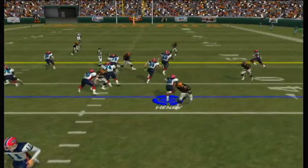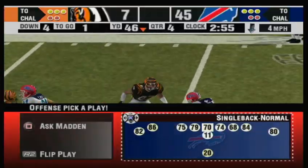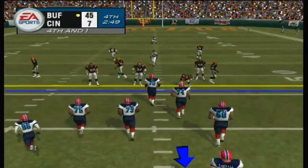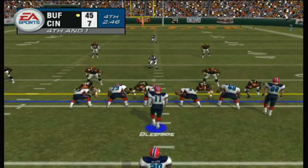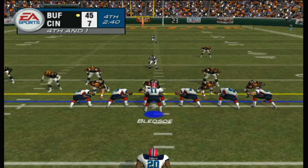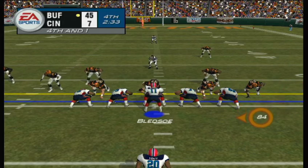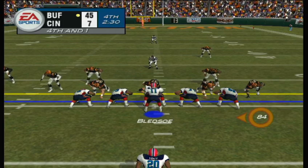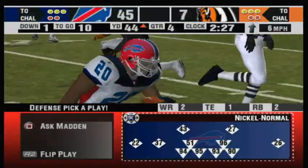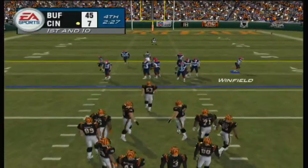Cincinnati comes out in their nickel package. Ball on the 37-yard line. Seems like the back is seeing the holes even before they open up out there. Kind of like a Superman. The Bengals come out in a nickel package. Ball on the 46-yard line. Man in motion. Looking to run it here. The Bills really didn't need to go for it there. But at this point, they're just trying to run up the score.